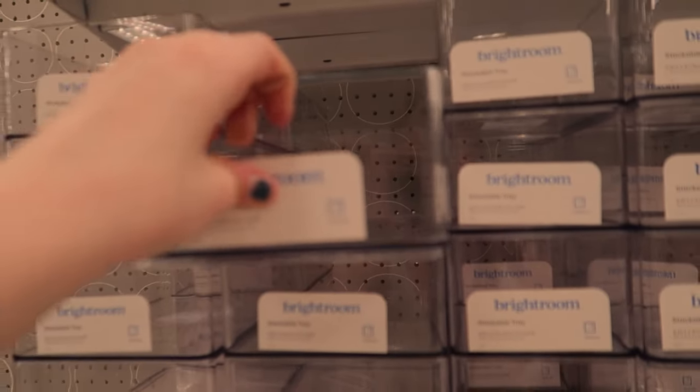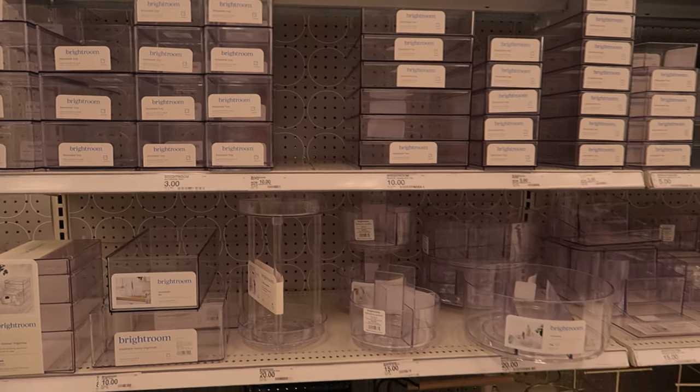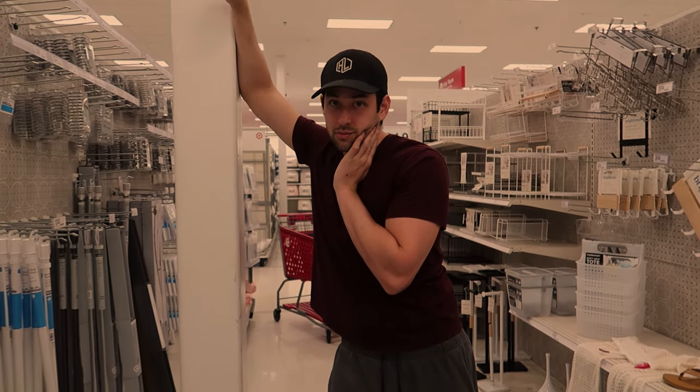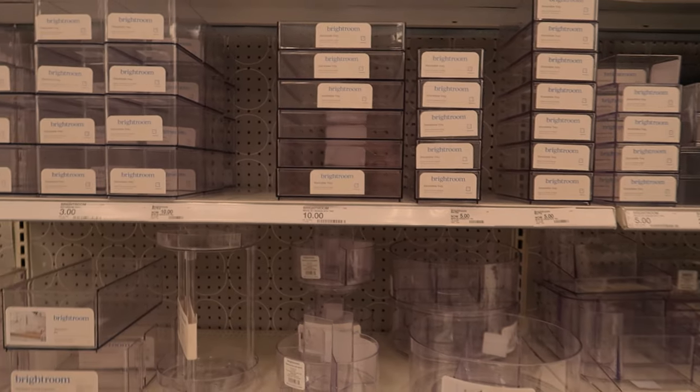Oh, those are cute. Should I get these for the bathroom? We have some, so let me. They're closing. Yeah, I want to get some of these, but we have a bunch, so I'm gonna use what we have first and let's see what we need.